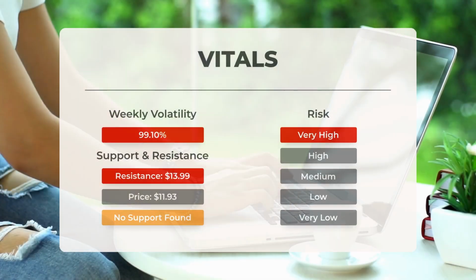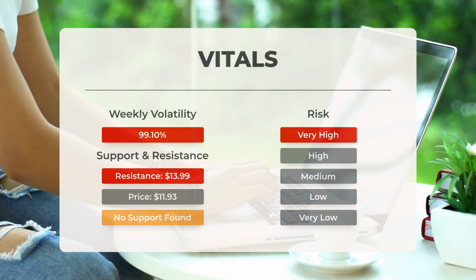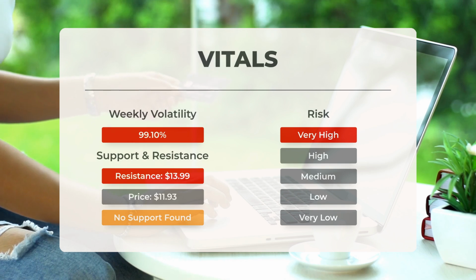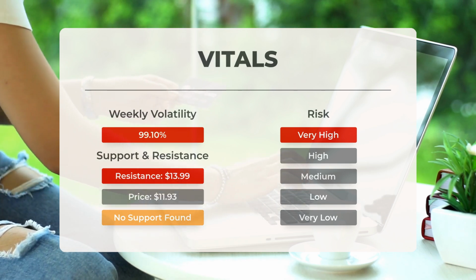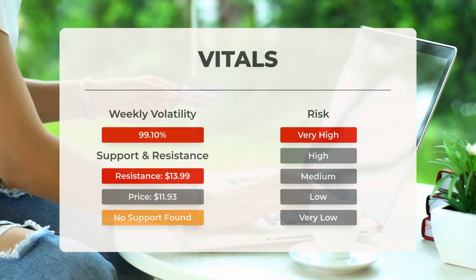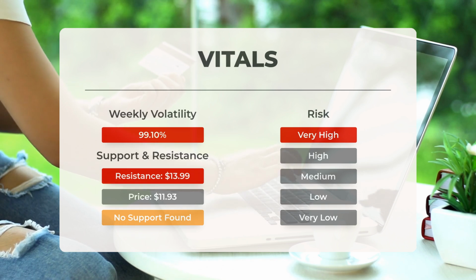Let's discuss support, risk, and stop loss for MicroAlgo. Currently, there is no support from accumulated volume below today's level. If conditions align unfavorably, the stock may perform poorly in the coming days. The stock exhibits significant intraday movement characterized by high volatility. With a substantial prediction interval indicated by the Bollinger Band, this stock is assessed as very high risk.